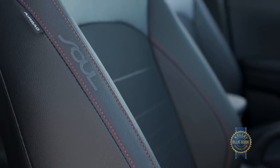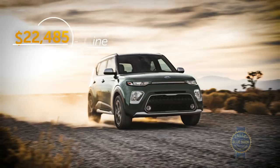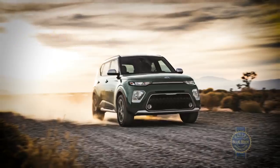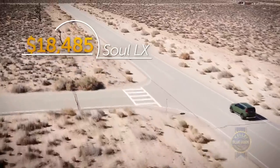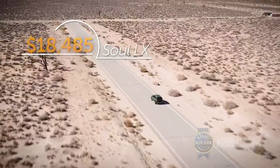You love red stitching, don't you? Don't you? Moving downward, the X-Line costs about $22,500, while the least expensive manual-equipped Soul LX costs a mere $18,485. At these prices, why not buy two?